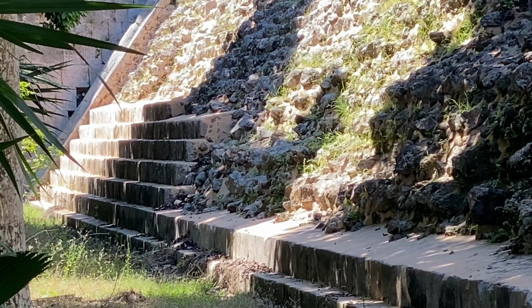Behind me is Temple de los Guerreros, the Temple of the Warriors. Every summer solstice, they would make a human sacrifice to make the purification of their people. Well, and you can see they would do it right up there where the pillars are.